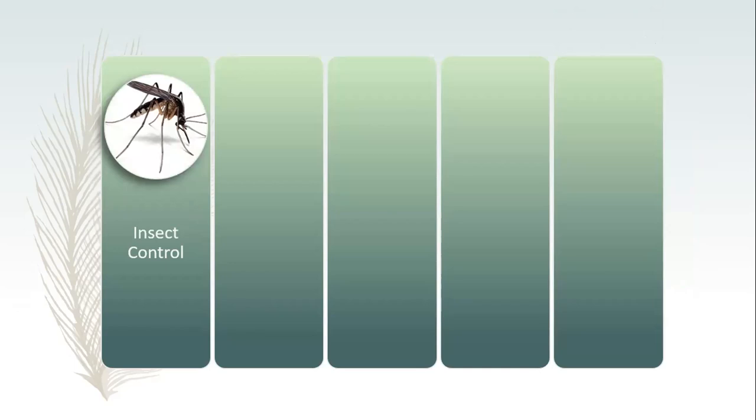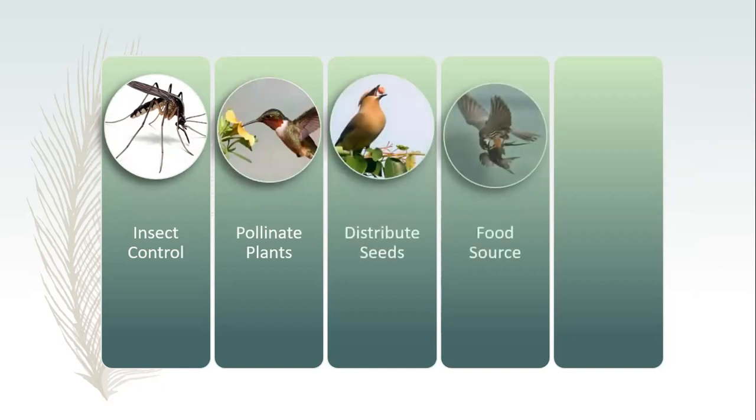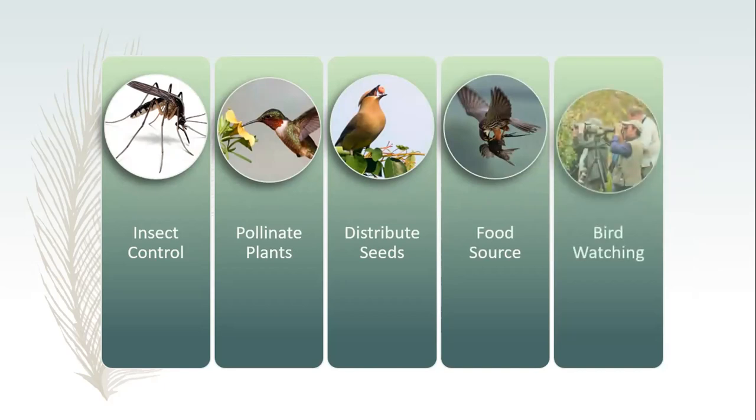I'm kind of preaching to the converted here, but I close on this slide because it's so important we understand why we protect these birds. Again, these birds we pick up are major contributors to controlling our insect populations. They pollinate our plants, they distribute seeds, and they provide food for other forms of wildlife.